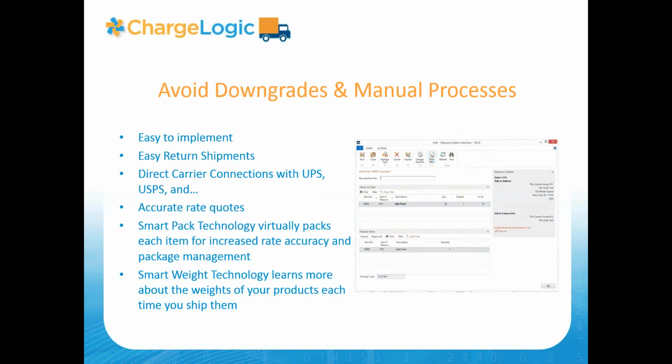So we are certified with UPS, U.S. Post Office, Federal Express, TNT. We are working on a DHL integration, and we are looking to add Canada Post as well. And our shipping product allows you to ship also, of course, from anywhere in North America, U.S. and Canada. And there are some built-in features in it that are designed to help give better quotes. The smart pack technology and smart weight technology helps with your rate shopping.